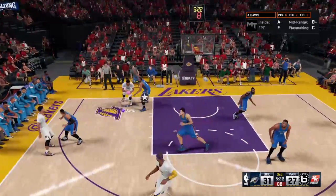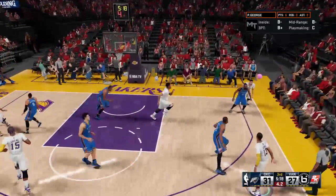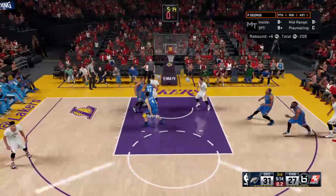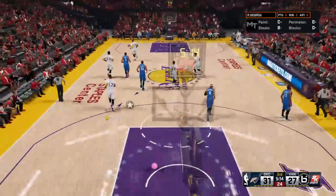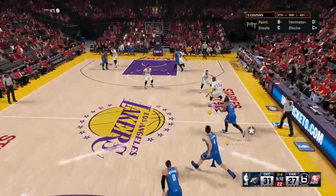Here's Russell. And Cousins kicks to George. Got a piece of it. Green dishes to Davis. And they force the shot clock violation. Great D. Oklahoma City leading by 4.